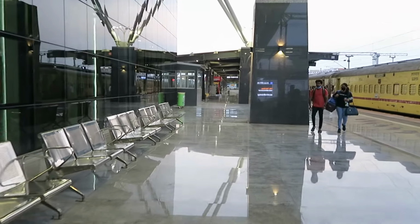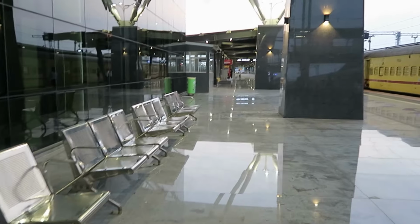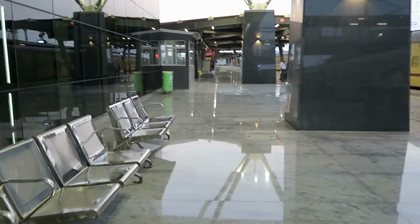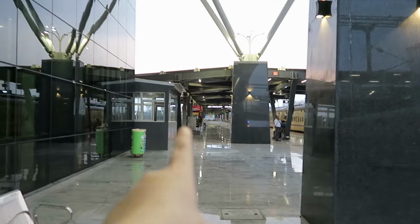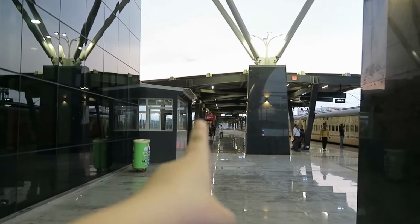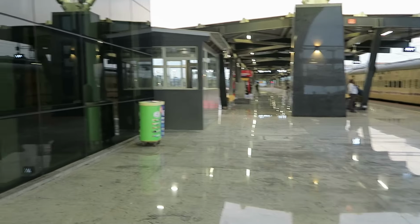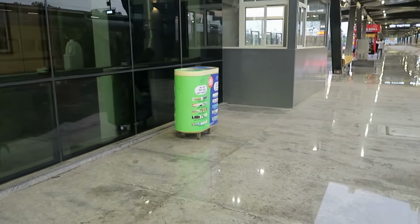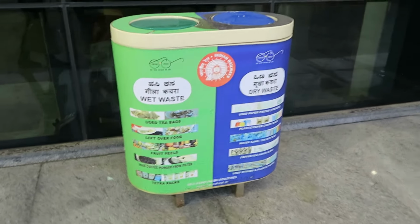Pretty long. Like usual train platforms, they're usually very long also. And as usual, you can see some stalls for snacks. And I really like that there are these dustbins for wet waste and dry waste. They put these dustbins everywhere throughout the station.